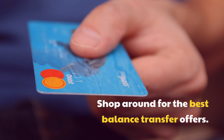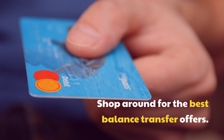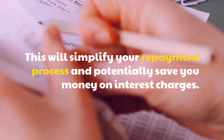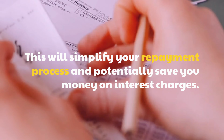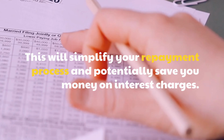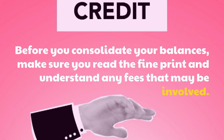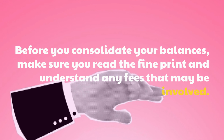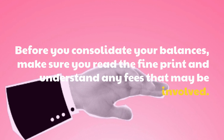Shop around for the best balance transfer offers. This will simplify your repayment process and potentially save you money on interest charges. Before you consolidate your balances, make sure you read the fine print and understand any fees that may be involved.